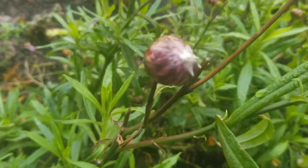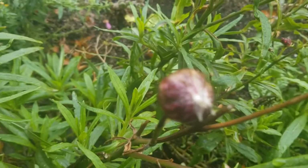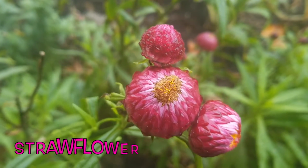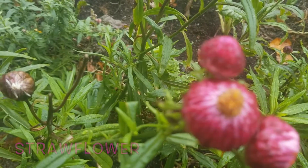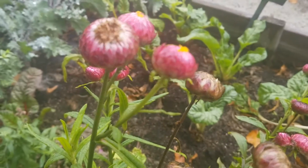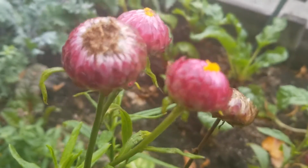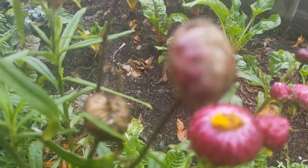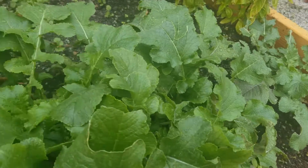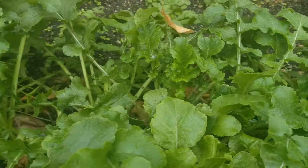Not only are there fruits and vegetables, but flowers growing in the garden as well. This flower is one of my favorites. It's called straw flower. Some of the buds are closing up as we approach winter, but some of them are still growing and looking beautiful. If I use my sense of touch, I can feel that the straw flower feels kind of dry like hay or straw.